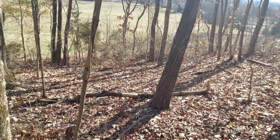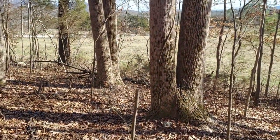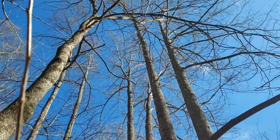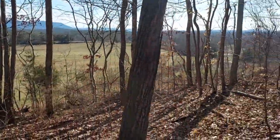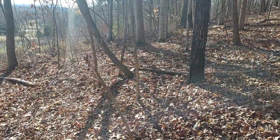That's not an issue. Here, more poplar trees. A lot of double growers, but they're big. Poplar trees grow really fast. They're the second fastest grower to an American chestnut. But this is looking really good.